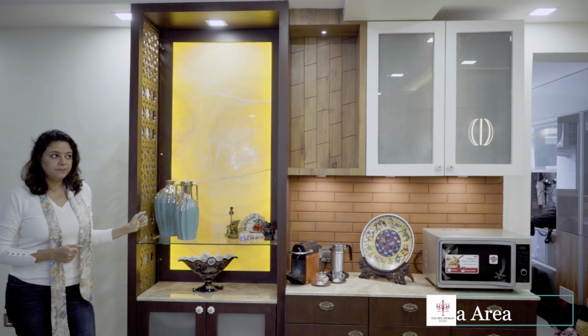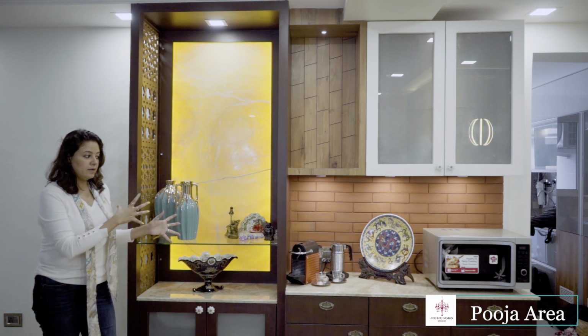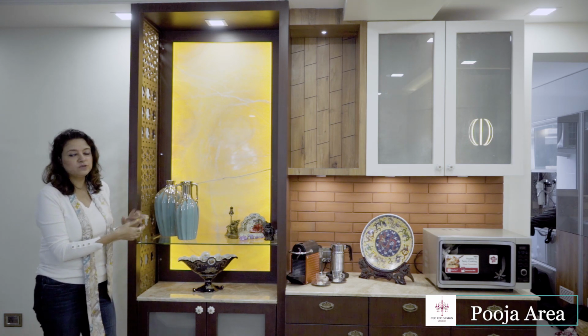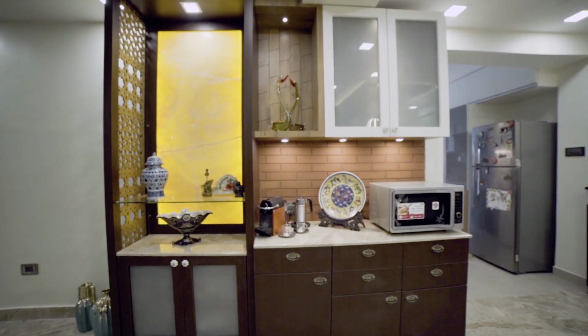This is the puja area. We wanted a place to put the puja area next to the crockery because we wanted to slot it in. This was the best place direction-wise.